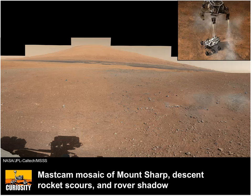This is the first mosaic of Mount Sharp from Mastcam, showing you the scours from the descent rockets from when we landed. Also showing you Mount Sharp looking beautiful in the background. And these dark sand dunes here is close to where those rocks were at the base of Mount Sharp that we were targeting. And again, that was about a 5-mile drive.